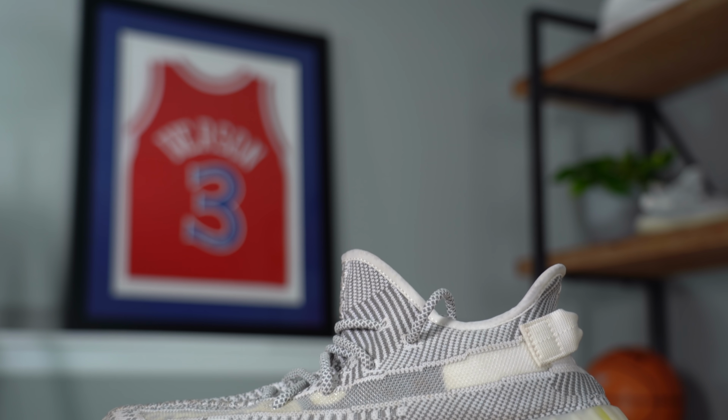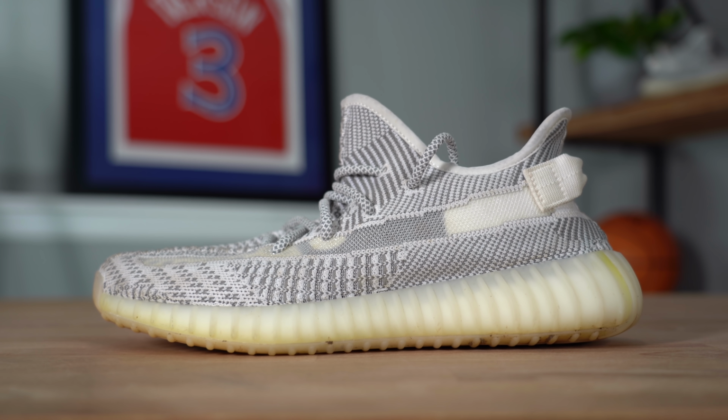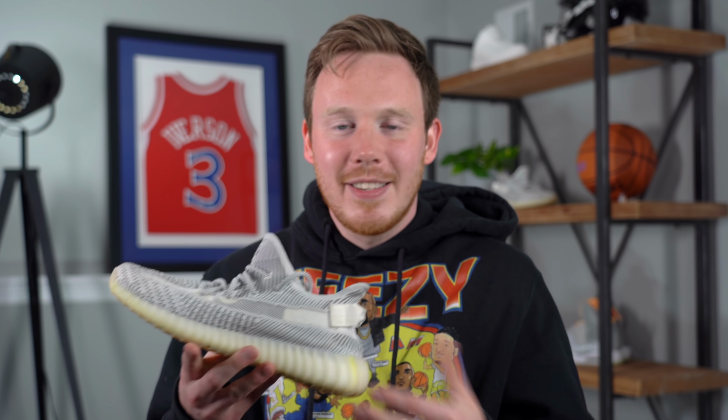The newer 350 V2s though feature a much more staticky and crazy looking prime knit pattern, which actually started with the 2018 350 V2 Statics. Funny story, this is actually the only pair of 350 V2s that I still own. I got rid of all my other pairs. I just like how wearable this pair is, and at the time I really loved this prime knit pattern. I mean, I still do, but I've kind of gotten used to it at this point. We have so many different 350 V2s with this pattern, it's gotten a little old.